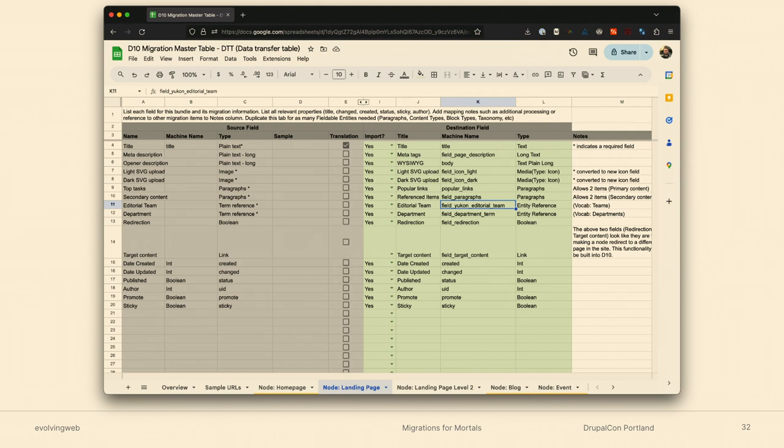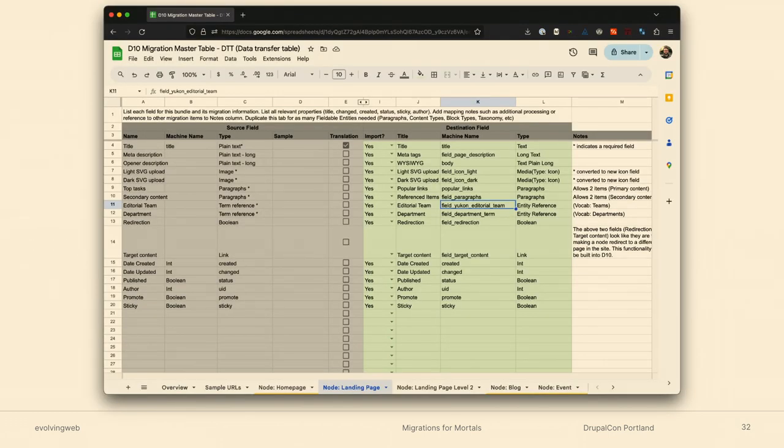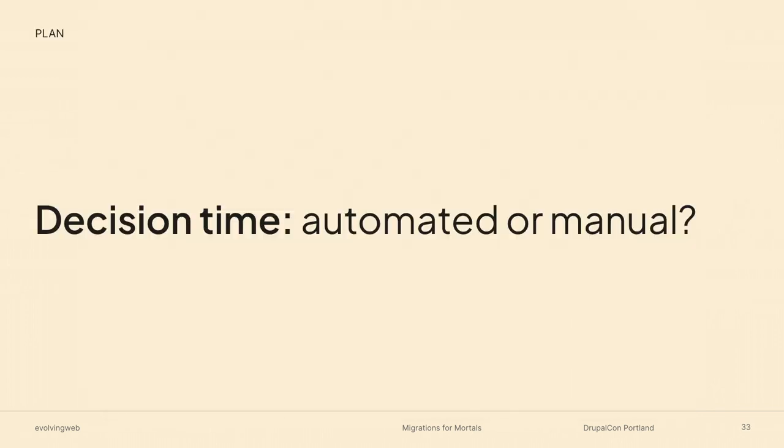And it really doesn't matter how simple your migration might be. We find it's always still good to track all of this, to document all of this at this point. So this is a pretty complicated one, but it's a big spreadsheet to keep track of.